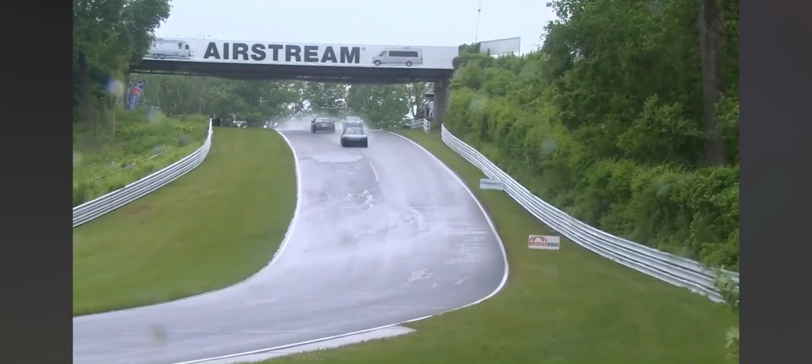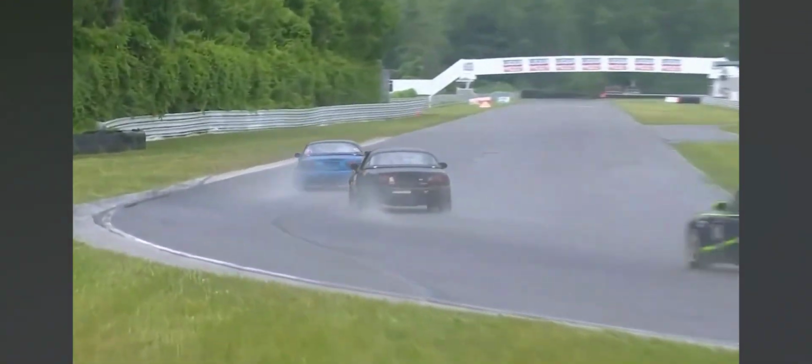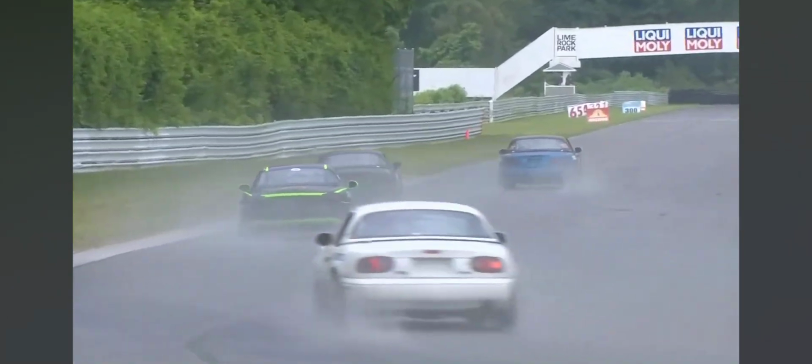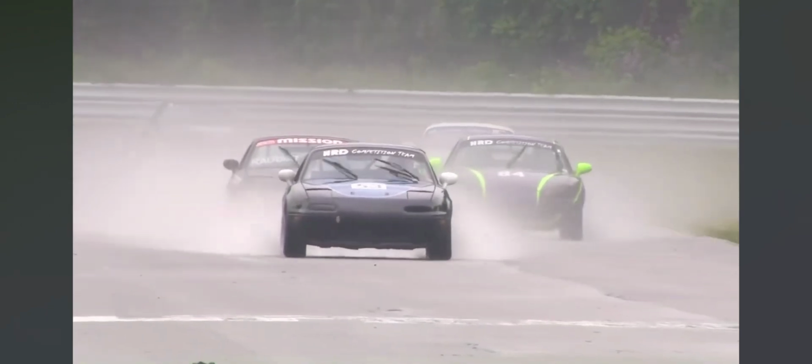But you can see there, that's John Rodat in second place in that number 63, and Patrick Daly, the one out front, is a part of the Lime Rock Drivers Club, which means he probably has a ton of experience here racing in all different conditions.